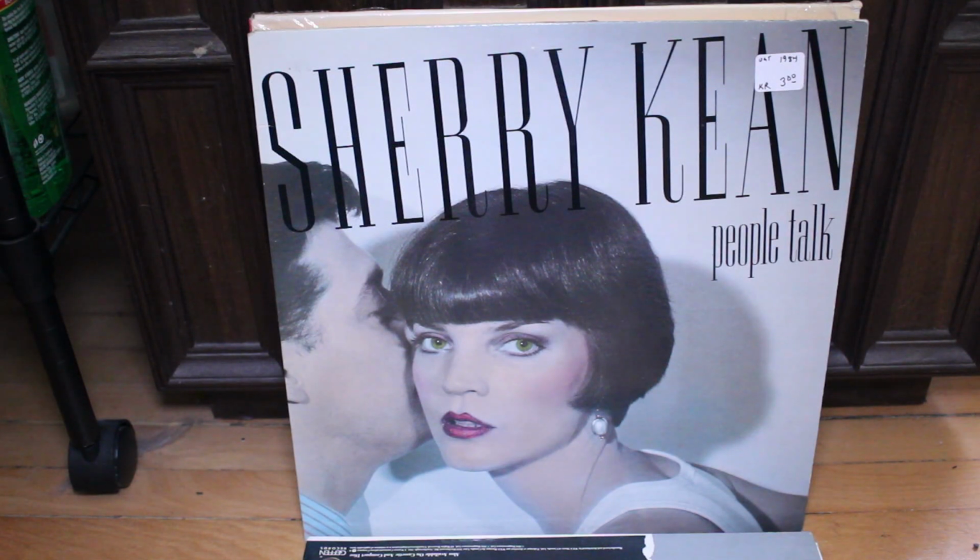And as you can see, I paid $3 for this record. Really a great bargain. She had a wonderful voice. Her songs had a really fresh sound to them, very big, very polished. And even as a kid, I really was quite entranced by her sound and thought she was really cool. So I'm very happy to get this one, Sherry Keane, People Talk.